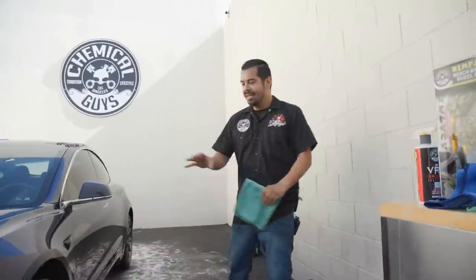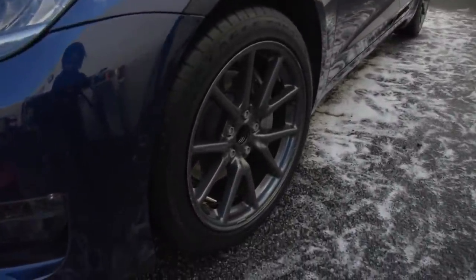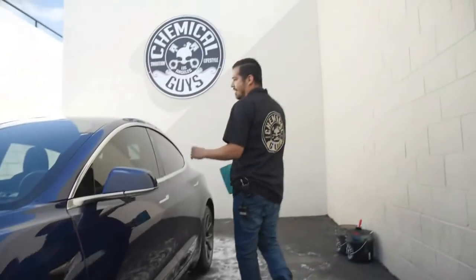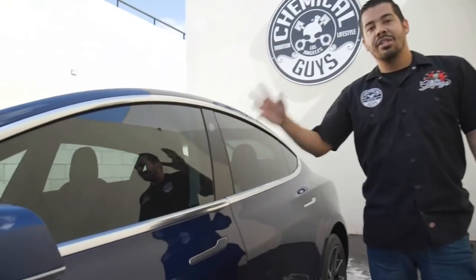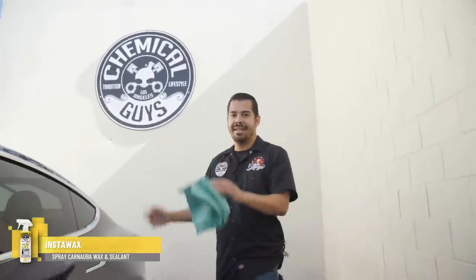As you guys can see, the tires look nice. They look clean. They look crisp. They look brand spanking new. The windows as well, I don't know if you guys paid attention, but I actually applied InstaWax to the windows as well to give it that wax shine and the sealant protection. So not only did I use it on the paint, but practically any smooth glossy surface on my side.